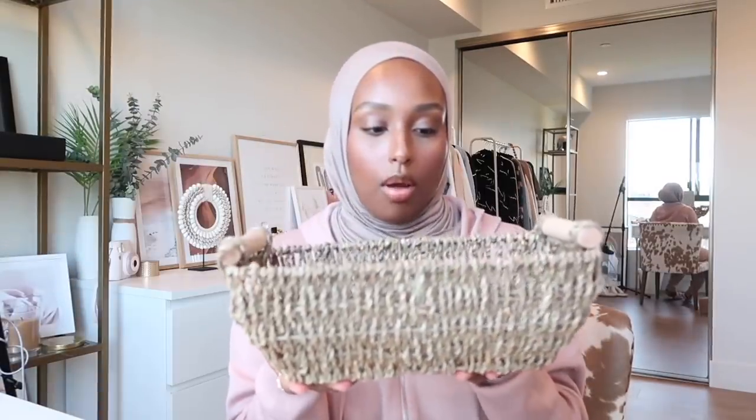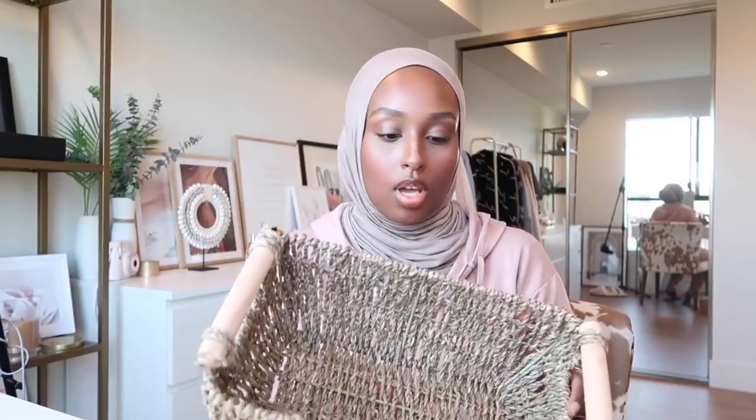All right, y'all, let's open these packages. They've literally been sitting right at the entrance of my door for like 2 days now. First thing is for the bathroom. I just got a little wicker basket so that I could put in the guest bathroom on top of the toilet, and I'm gonna fill these with little hand towels just because I really like the look of that.